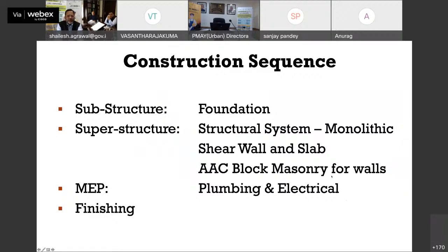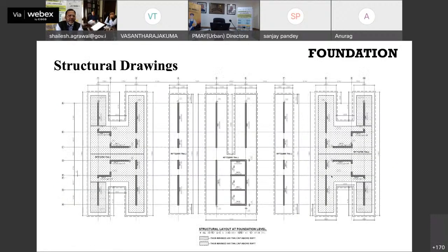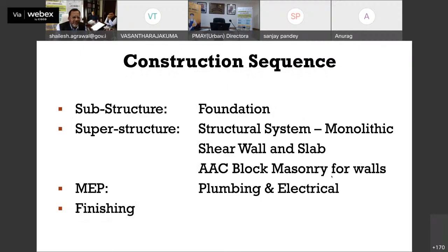Now, let me just tell you about these drawings. I think the construction sequence, if I have to tell you very quickly. So construction is done in two phases. One is substructure. Substructure is nothing but foundation. Substructure is below the ground. And then above the ground is superstructure. And superstructure comprises your beam, column, and in this case, you have shear wall and slab. Okay. And then you have services and finishes.